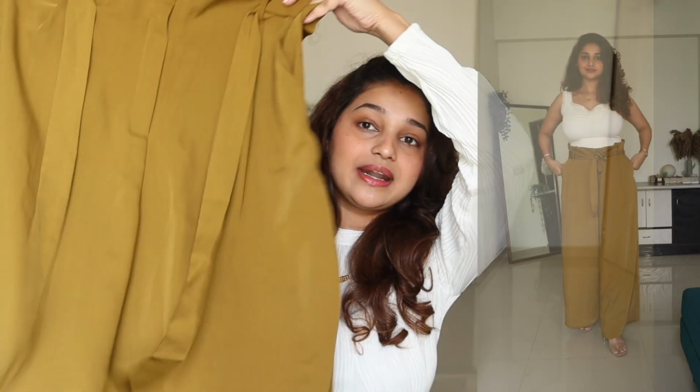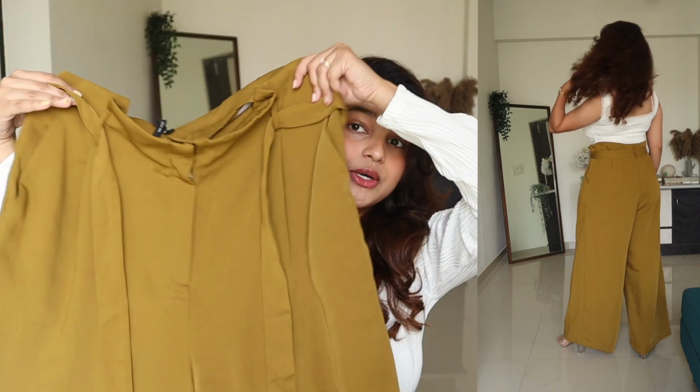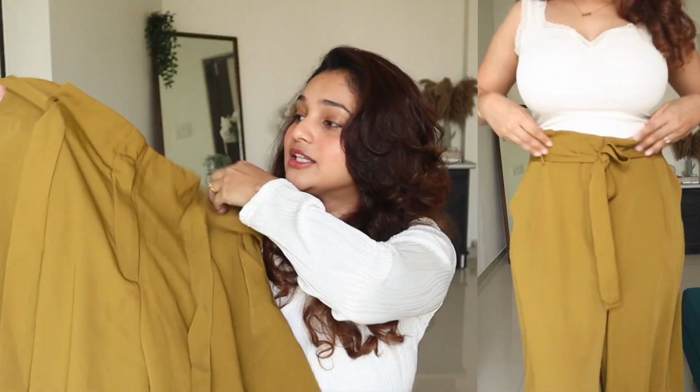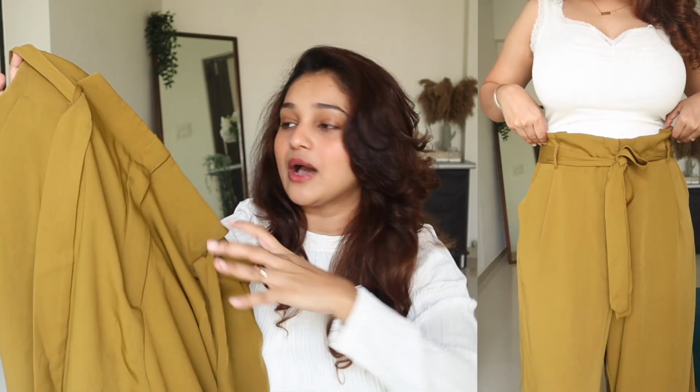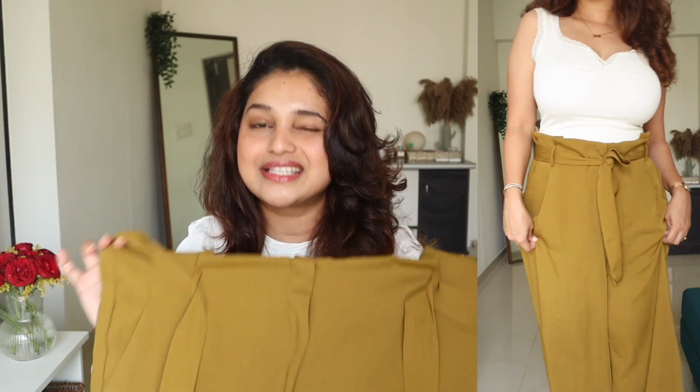The fit of this, as you can clearly see, is a wide pant, very loose and slouchy, very comfortable and the material is top notch. Vera Moda's quality is good anyway. Obviously it's very soft and comfortable on your body. I really like the top portion of it. It comes with this belt, and I took it in size medium. I feel it's a little too big on me. I think size small or even extra small would have worked for me.